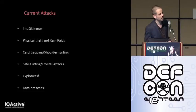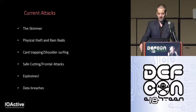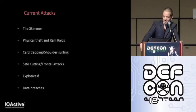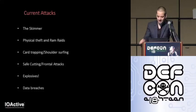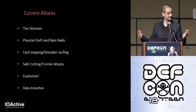Safe cutting and frontal attacks, basically going at an ATM with a pair of pliers and a blowtorch. And explosives, which are surprisingly popular, which I find a little bit odd. The attack is literally tying a bunch of explosives to an ATM and blowing the crap out of it. Now, you'd think that would be somewhat counterproductive to what you're trying to accomplish there, and it's big in Australia, so go figure.